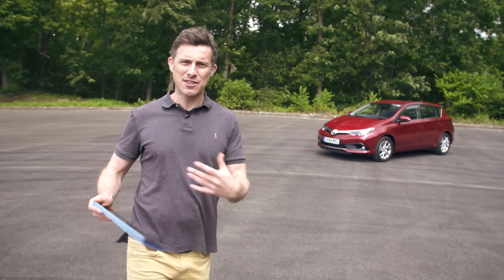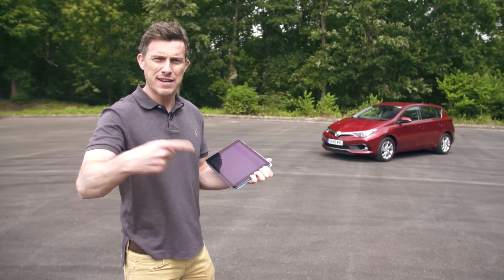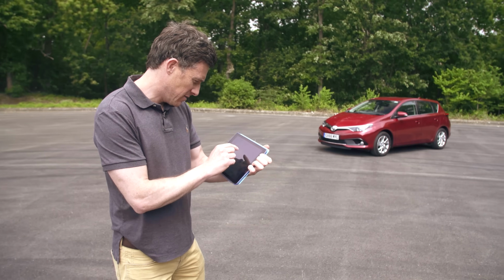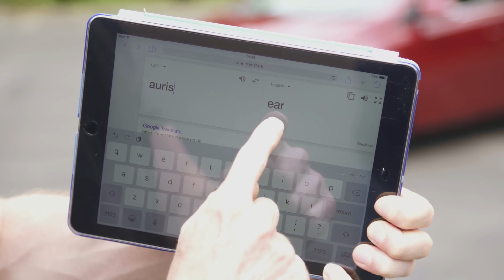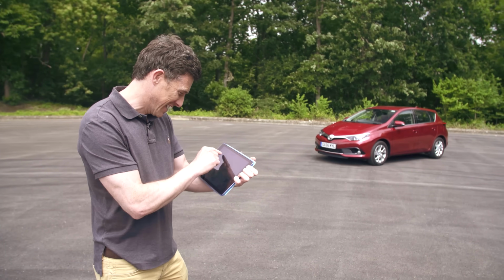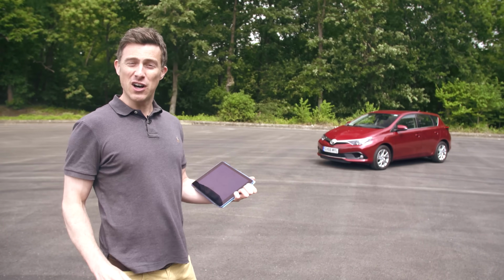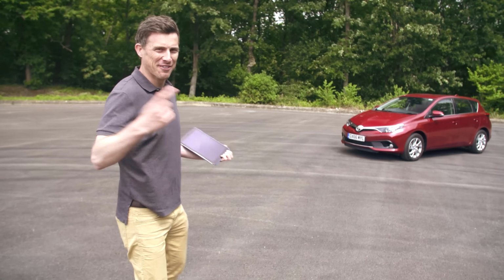Now, before we get into the review, I'd like to just show you something. You see, sometimes I like to find out what car names actually mean. So if I type Auris into this translator tool, it identifies it as being Latin and it means ear. Let's just try another one actually, another Toyota name, Prius. That means first. I don't know why I just told you that, I just thought I would. Anyway, let's get on with the review.